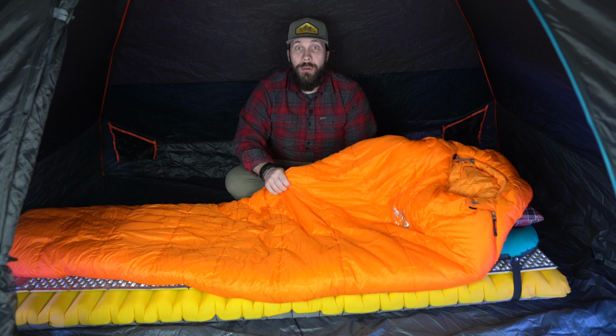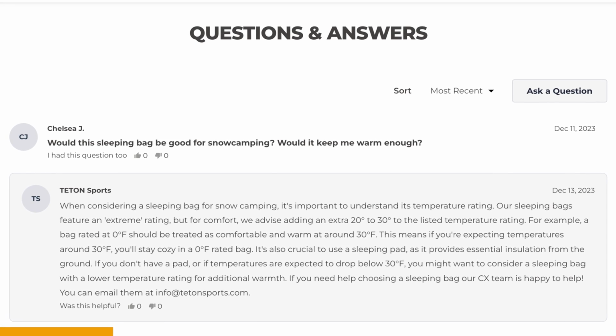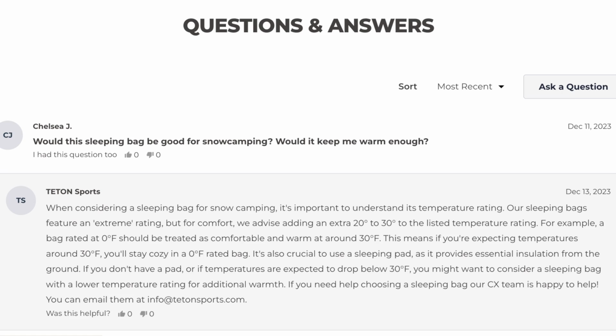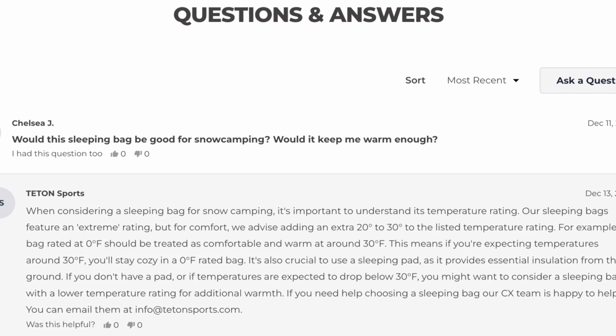As far as the temperature ratings, the Teton gives itself a rating of 0 degrees Fahrenheit, which, if I'm honest, I think is a bold claim for this sleeping bag. As I tried to determine whether or not this was the comfort or extreme rating, I found this comment from Teton Sports on several of their different sleeping bags. "When considering a sleeping bag for snow capping, it's important to understand its temperature rating. Our sleeping bags feature an extreme rating, but for comfort, we advise adding an extra 20 to 30 degrees to the listed temperature rating. For example, a bag rated at 0 degrees Fahrenheit should be treated comfortable and warm around 30 degrees."